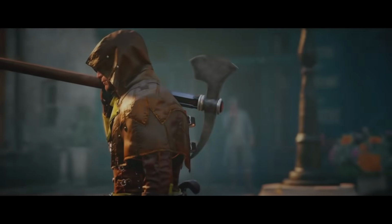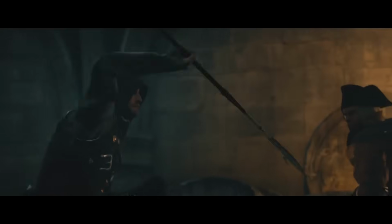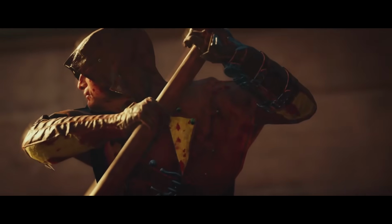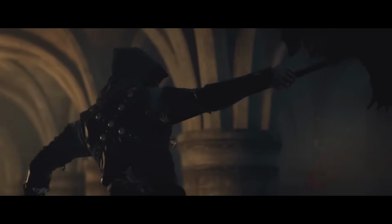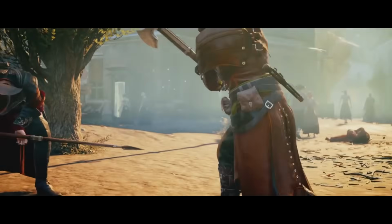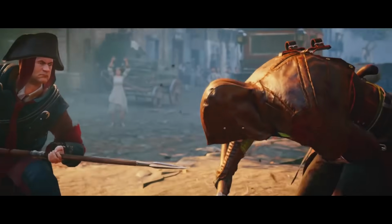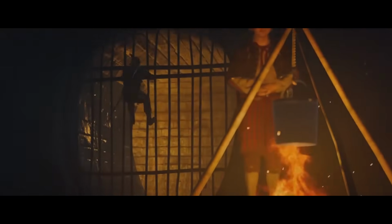It takes the DNA of what came before and pushes it further in ways that are true to the identity of this series. It doesn't rewrite the DNA. It sticks to the path. When I look at the parkour, the settings, the activities, the general game feel of Unity, this game, it's close to being the best Assassin's Creed has ever been.